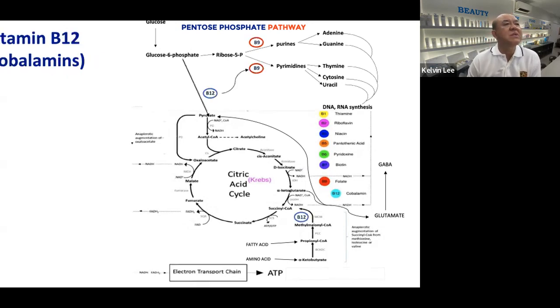Okay, now we go for B12. B12 is another important vitamin. Actually, B12 helps B9 to proceed with the pentose pathway, functioning effectively for DNA, RNA synthesizing. So B12 and B9 will work together to produce RNA, DNA, all right? And also the same, it helps red blood cell production and is a key player in the function and development of brain and nerve cells. Very, very important, B12. I will tell you why this is important.